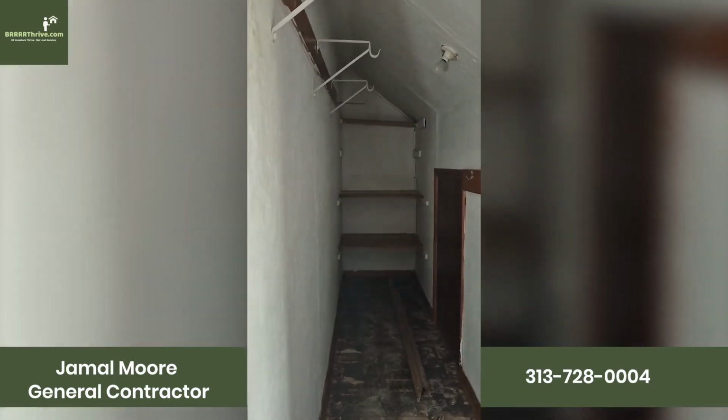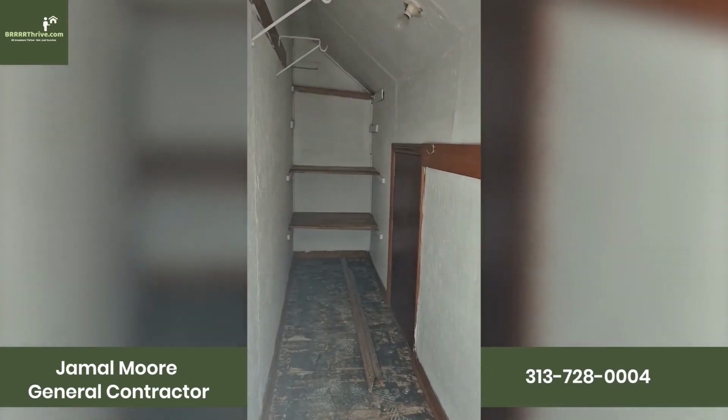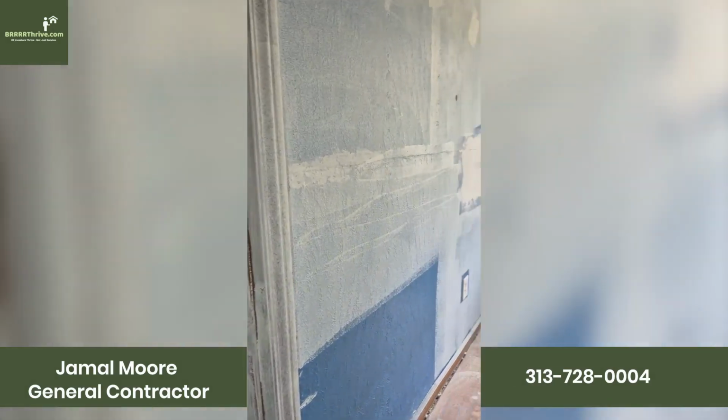Now, one of the things I noticed, though, when you have something like this, you potentially could put a half bath in here. So keep that in mind, because it has a space for it if you could find a way to get to the stack. Yeah, get to the stack and the tile over.